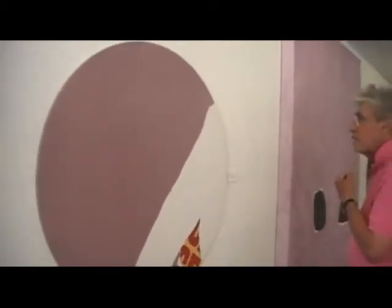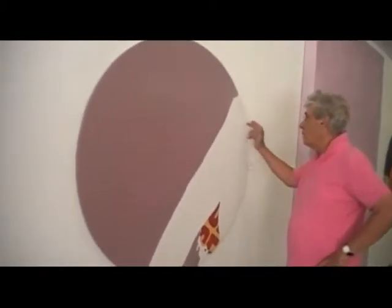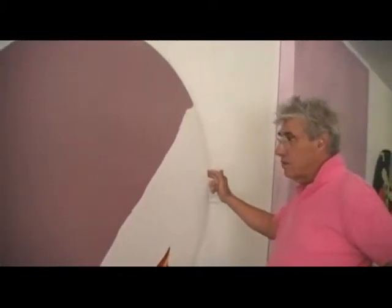So the next circle that you have in the gallery is light purple. Right, this is called Lavender, and this was painted in the early 70s, and this is enamel on canvas.